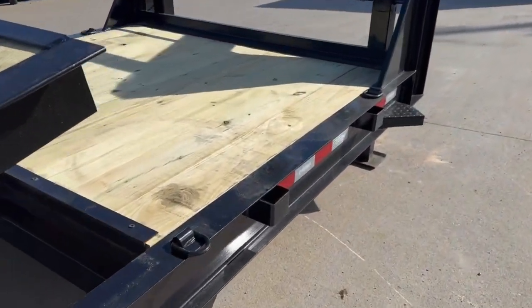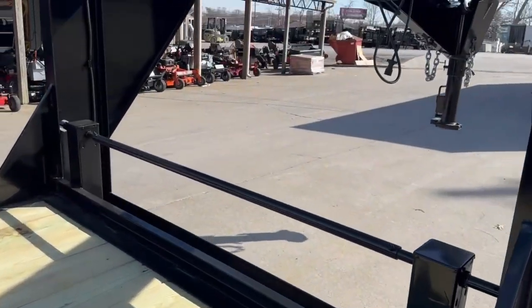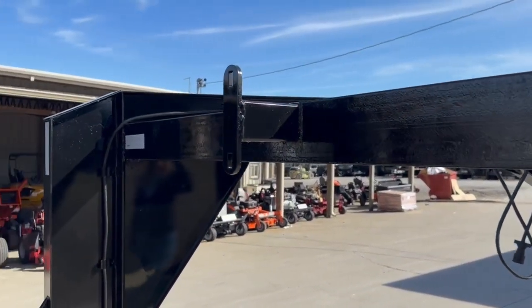Does have D-rings built in. We have your spare tire mount up here at the front.